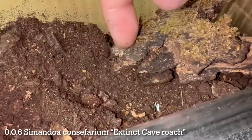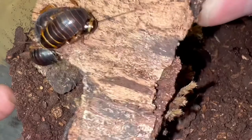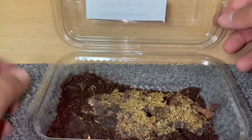They did say they were smaller nymphs. Oh, there's a few right there. Oh yeah, these are pretty good size. I never did show off the nymphs, so these are absolutely stunning. And you did see the adult in my Bedfordshire video, and if you haven't watched that video, definitely do check it out.